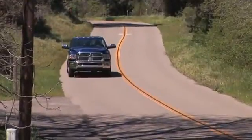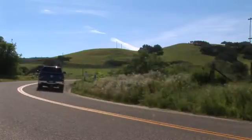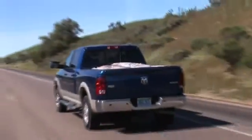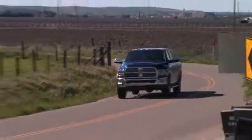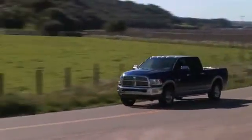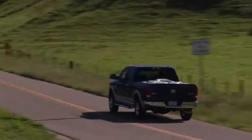Okay, now we're in our Ram Heavy Duty, fully loaded. My first impression seems to be centered on the rear axle and how it's carrying weight. There's a 5-leaf pack in the Dodge, and there's a 3-leaf pack in the Super Duty. There's just something a little more controlled about how this Dodge is taking some of the corners and some of the irregularities in the road.